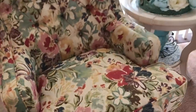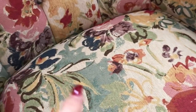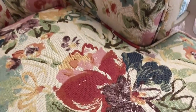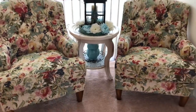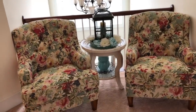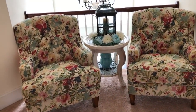So as you look at the chair, you can see a bit of the turquoise and a lighter green, a bit of the pinks and peaches and yellows of the Pappy room, and then a little bit of the purple for the purple room. And that's what I wanted. I wanted them to kind of pull all three bedrooms together. Again, I am not a professional decorator, but that's just what I came up with.